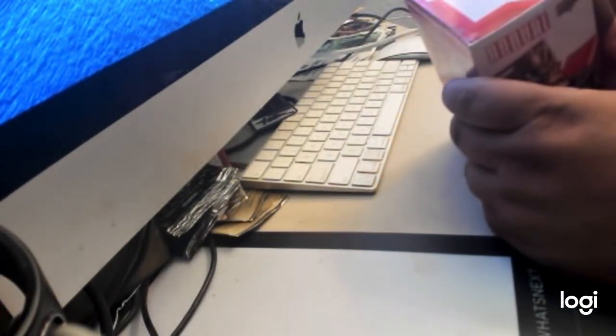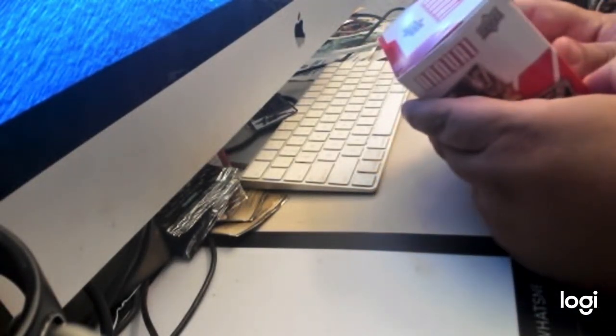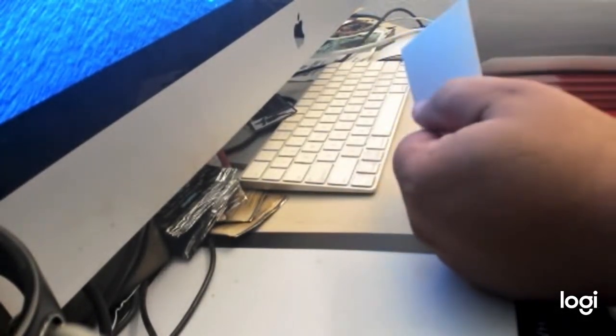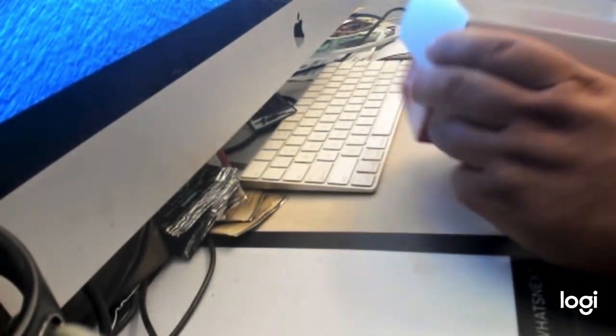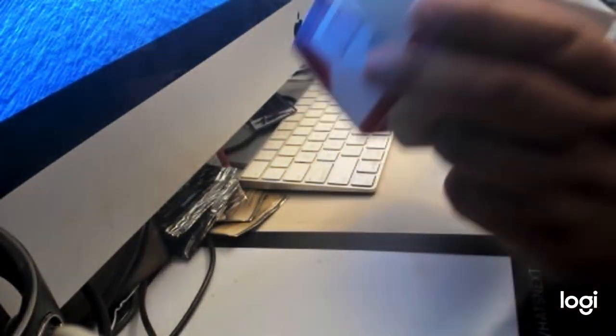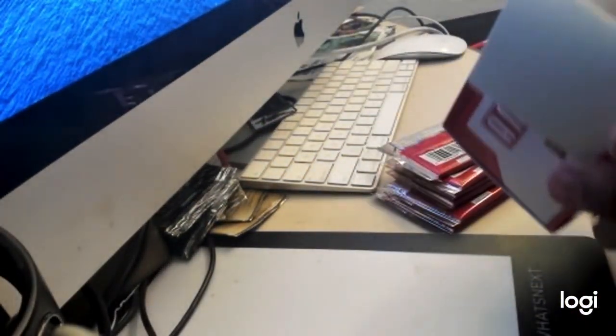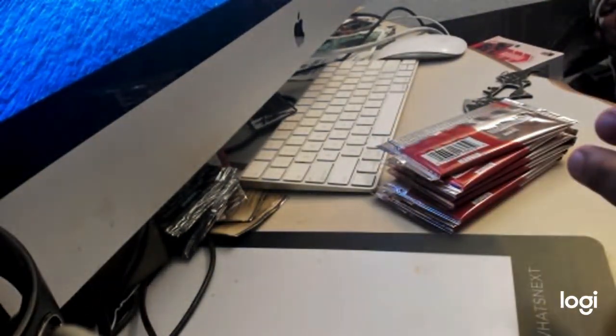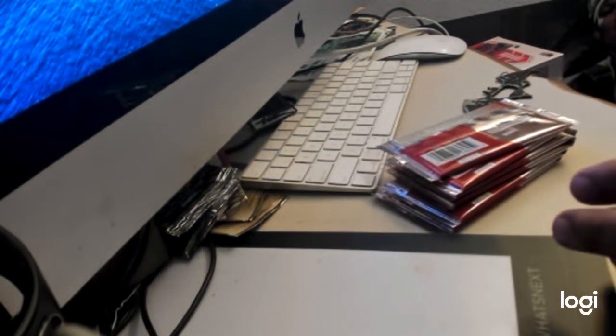Let's see here. So we're going to go ahead and open these up, and there's about 6 packs per box. So there isn't really many packs. You know, you're averaging like $5 a pack, and you're buying them by the box. So voila, we'll just set that up here.